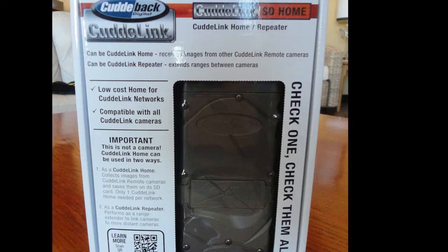Yep. So, cool. Where do we get to start? Well, let's start with the home system. None of these boxes have been opened, so you're going to see it for the first time, just like we are. The only thing I've done is cut the tape so that we could get into them fairly easily.